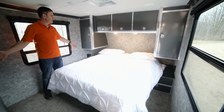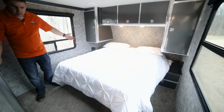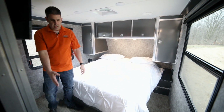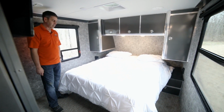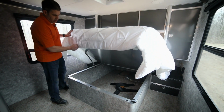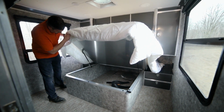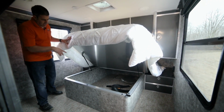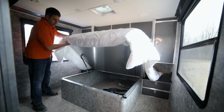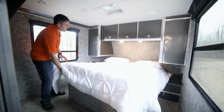Big, huge bedroom. You've got plenty of space to walk around. We've got a 2-foot aisle along here. If you've got a sick kid or whatever, they can actually throw a cot right here at your feet and hang out with you. We kept, as we've done before, a huge storage area. Got some junk in there now. It even allows access to the fifth wheel if you had to work on it. But it's just another great storage area.